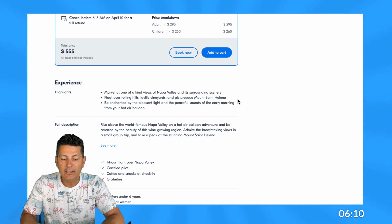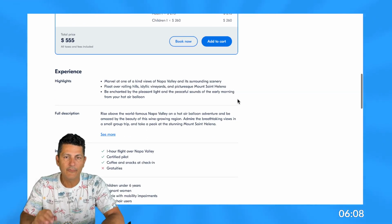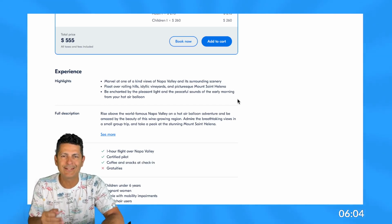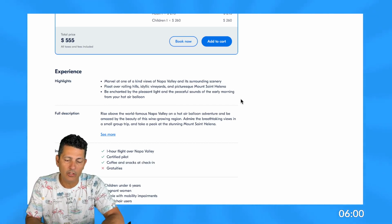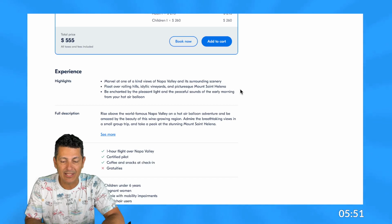And then I quickly glance down at the highlights. Now, the reason why I look at the highlights, obviously this is what the company is highlighting. They want you to know this is the best information. Marvel at one-of-a-kind views of Napa Valley and its surrounding scenery, float over rolling hills, idyllic vineyards, and picturesque Mount St. Helena.